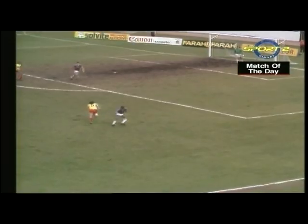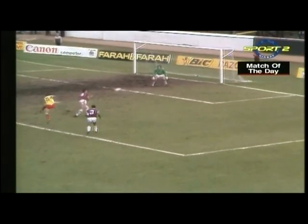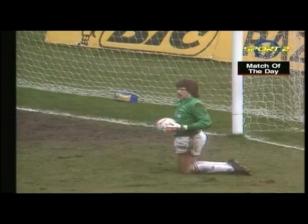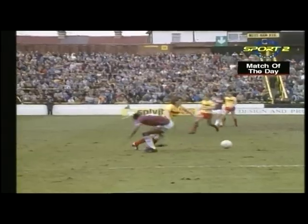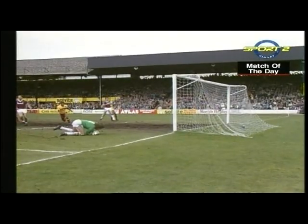Here's Bardsley. That's a nice turn past Paris by Bardsley, and the drive beautifully handled by Parks. Well, David Bardsley taking credit there for making his own opportunity. He took on George Paris, beat him, found the space for the shot, but Parks' anticipation there was first class.